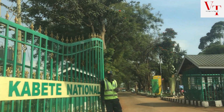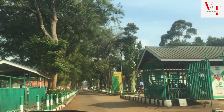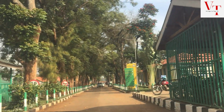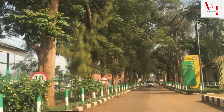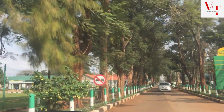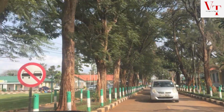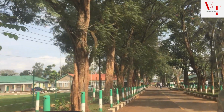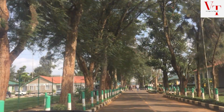The school is also quite old. In fact, I'm told that it was initiated in 1924, so it's about 100 years currently. And history goes that although it was initiated as a technical school, it was later changed to a training camp for soldiers during the Second World War.